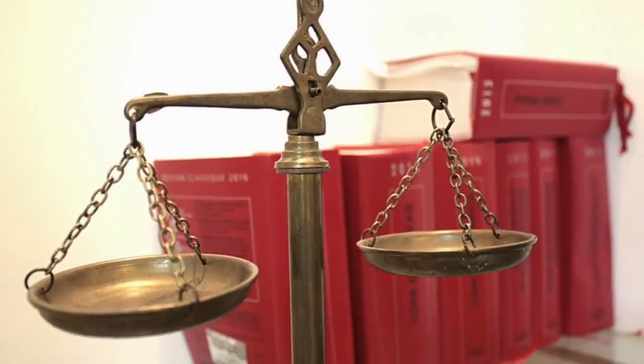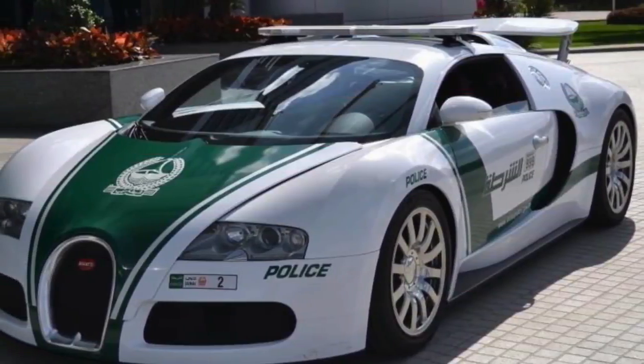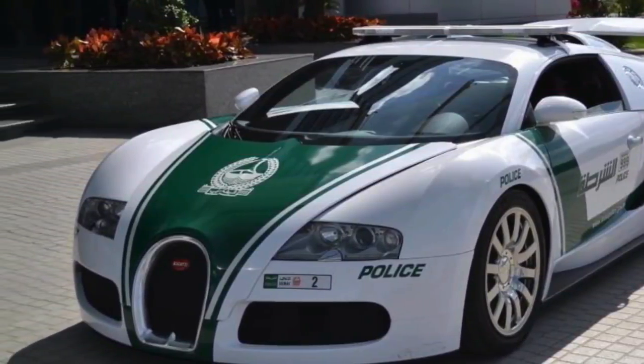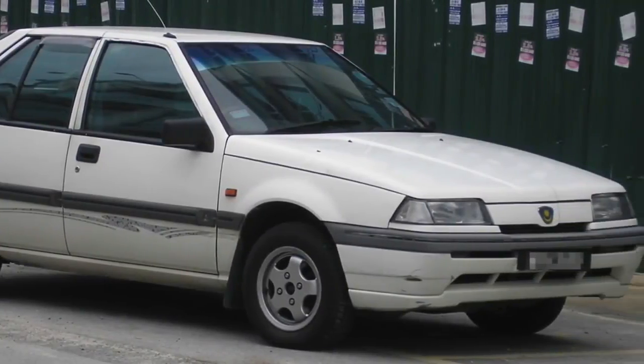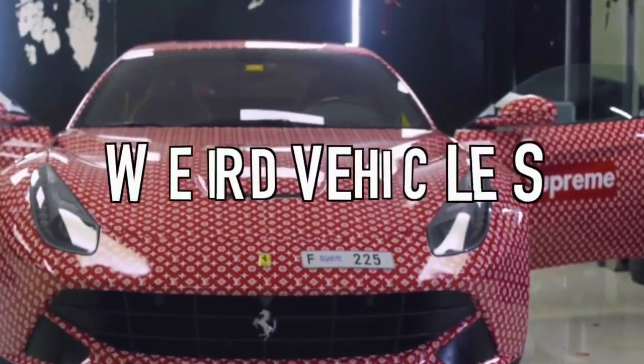Dubai laws are also very strict. So with these police cars and strict laws, you better be careful in Dubai. It must be a real downgrade when these cops go home and have to drive around the cars they actually own.